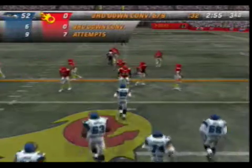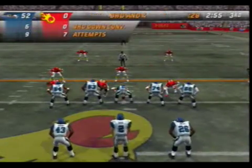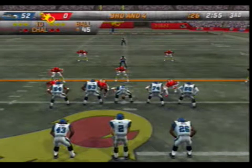So as they get set to try to convert, here's what both teams have done on third down. They've executed very well on third down so far, and that's a big reason why they're ahead at the moment.